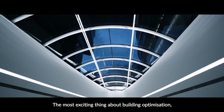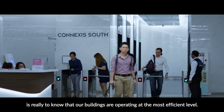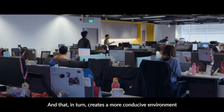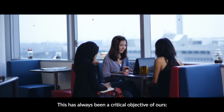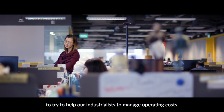The most exciting thing about building optimization is really to know that our buildings are operating at the most efficient level, and that in turn creates a more conducive environment when it comes to operating costs for our tenants. This has always been a critical objective of ours to try to help our industrialists to manage operating costs.